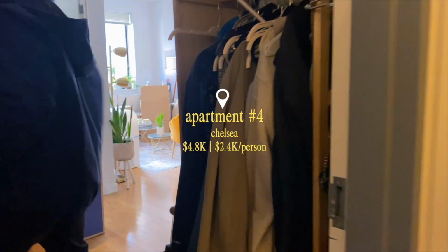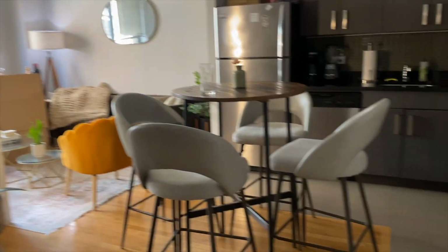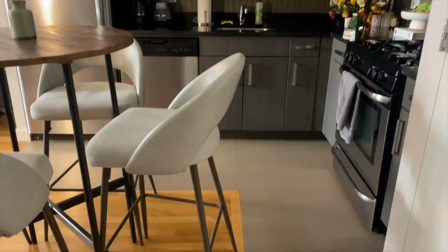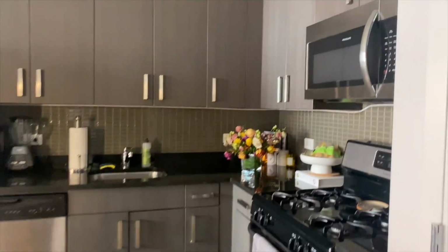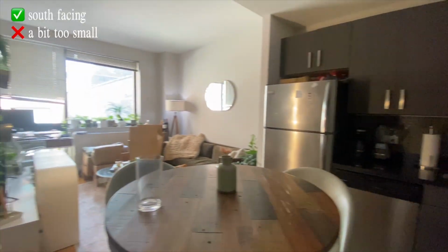Next unit is in the same building, but slightly more expensive. It's also occupied currently, but this tenant is a lot more organized. And the unit has 3 closets instead of 5 and slightly different finishes, but this one is a bit more expensive because it is south-facing.